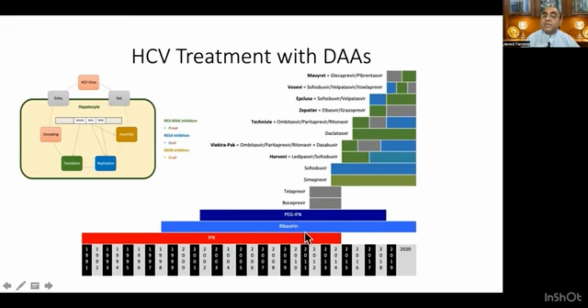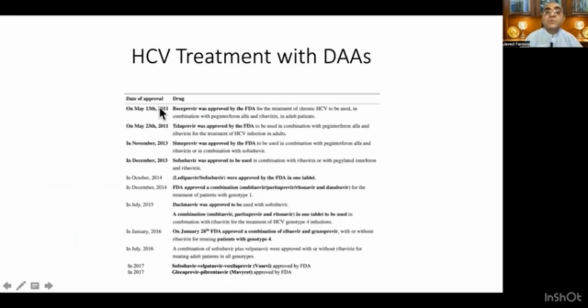Then in 2011 and 12, boceprevir and telaprevir were introduced, the first generation of DAAs for genotype 1, but then they were replaced by other agents. That is, simeprevir was in 2014, sofosbuvir, then ledipasvir and sofosbuvir combo, then Viekira Pak combo came, and then daclatasvir, then Technivie, Zepatier, Epclusa, Vosevi, and Mavyret. So this is the way the drugs were introduced by the companies, and they are being used. And nowadays, these are the latest generation of DAAs. This is the timeline when the DAAs were introduced.